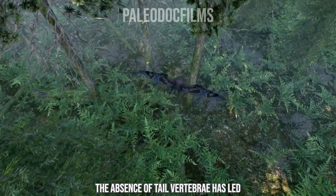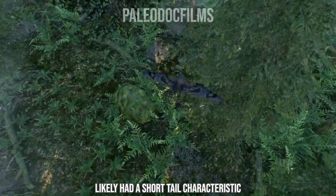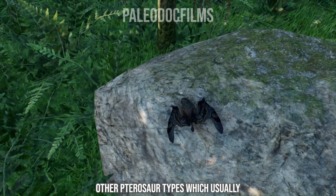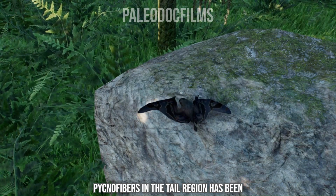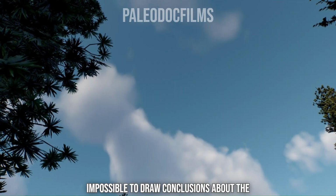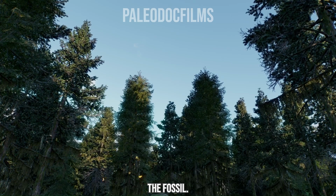The absence of tail vertebrae has led researchers to suggest that Jeholopterus likely had a short tail, a characteristic common among anurognathids but rare in other pterosaur types, which usually possess longer tails. The presence of pycnofibers in the tail region has been used to support this idea, although a later study contended that it is impossible to draw conclusions about the tail since it is completely missing from the fossil.